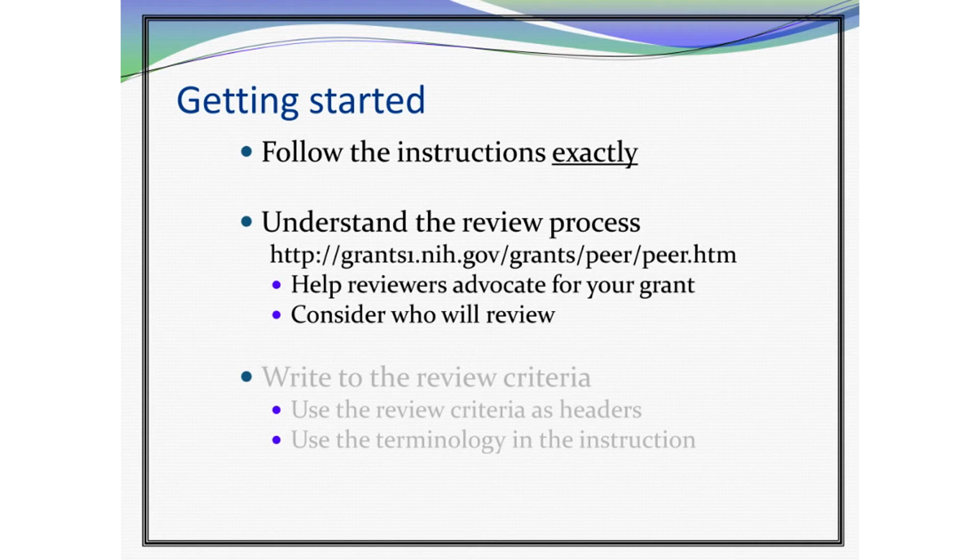Okay, the next thing is to understand the review process and help the reviewers advocate for your grant. So during the next 3 days, you're going to see the review process in action. You're going to hear more about the review process. You're going to hear about responding to reviews. You're going to hear from program officers about reviews. You're going to hear a lot about it. So I'm going to be a little bit brief here.